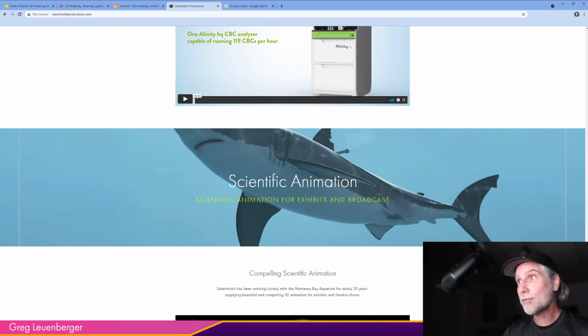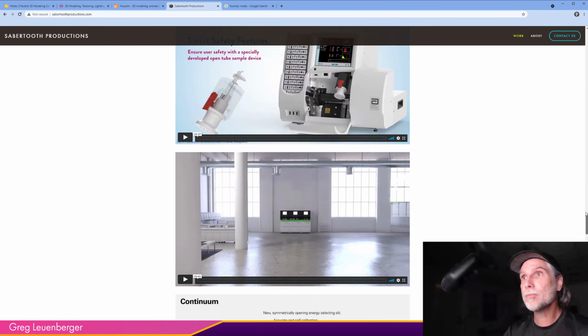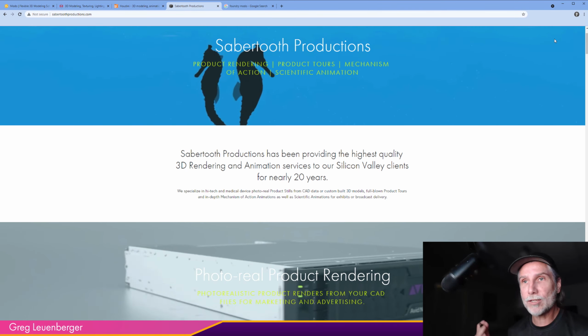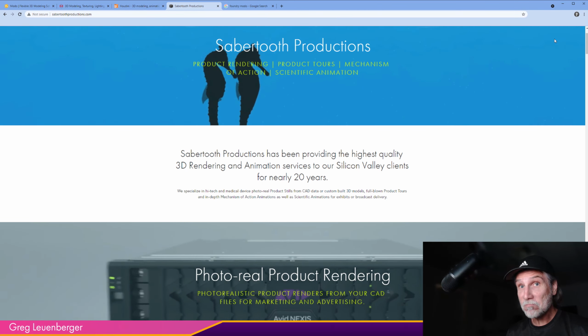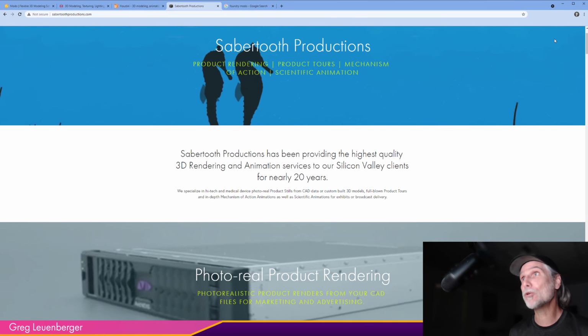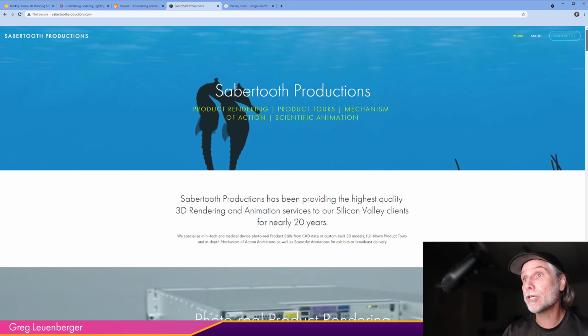This is animated in MODO. All of these are animated in MODO. It has fantastic animation. It has fantastic rendering. The shader tree is something in MODO that's not in any other 3D program. No other 3D program has anything like the shader tree.